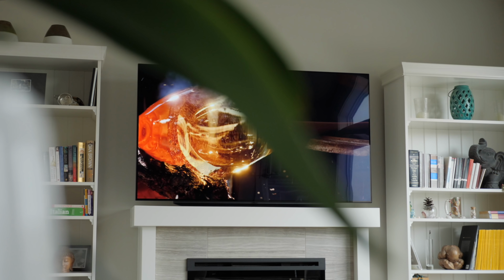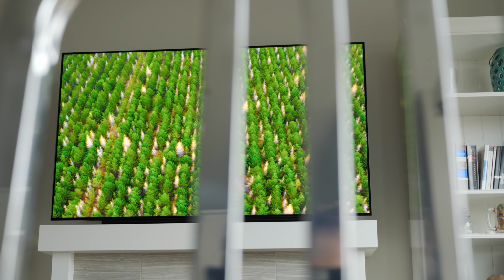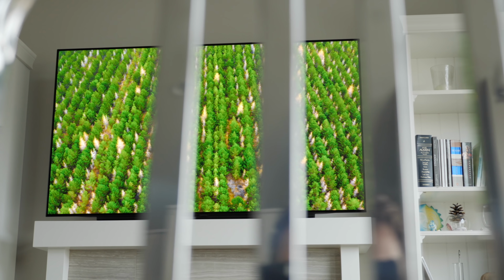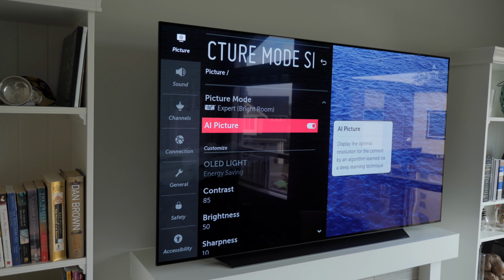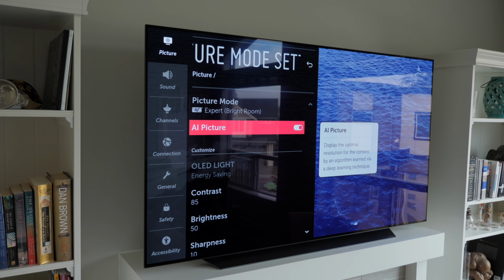Now, because LG's new A9 chip does such a good job at processing images and doing a bunch of behind the scenes AI computing to produce the best possible image regardless of the input source, I actually leave AI picture enabled. So as time goes on and it learns from everything I watch in different lighting conditions, it'll slowly start to give an even better image quality than it has now.